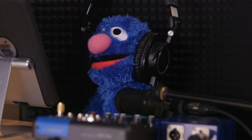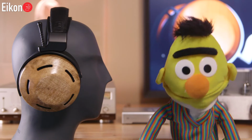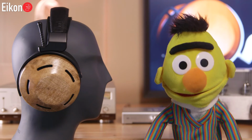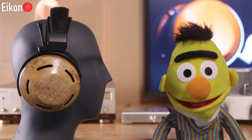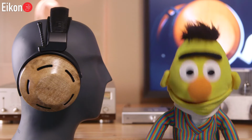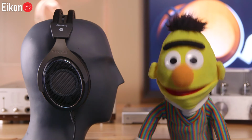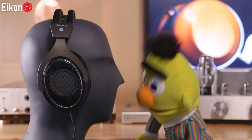Next on the list is imaging and soundstage. The imaging is great for a closed-back headphone and sounds natural. Instrument separation is impressive, and the different components of the music do not sound like they are blurred together. And soundstage? Soundstage was a real surprise to me. Let me explain. See, closed headphones don't usually have a great soundstage, especially compared to open-back headphones. In fact, the Eikon has a wider soundstage than some open headphones. For example, the soundstage is wider on the Eikon than on my Shure 1840s.